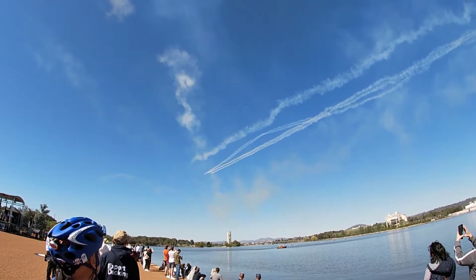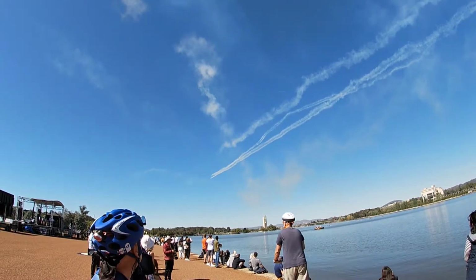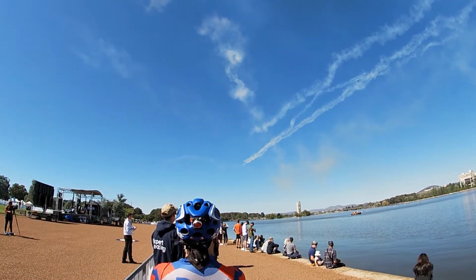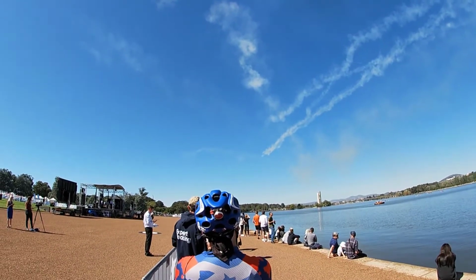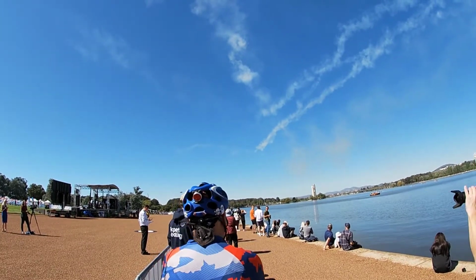He's also inverted, and then we have Roulette 4, Flight Lieutenant Ben Hepworth, who's actually conducting barrel rolls around the formation. We've also got there Roulette 2 and 3. Roulette 2 is Flight Lieutenant Nathan Stankovic, and Roulette 3 is Flight Lieutenant Daniel Barclay. So many hours of practice have gone into making this display as significant as it can be.